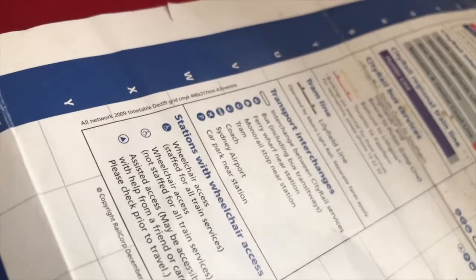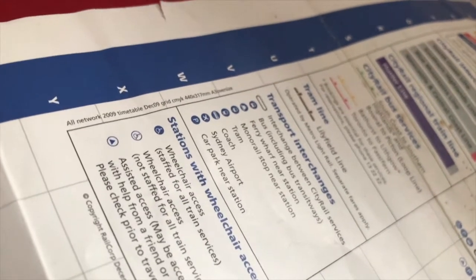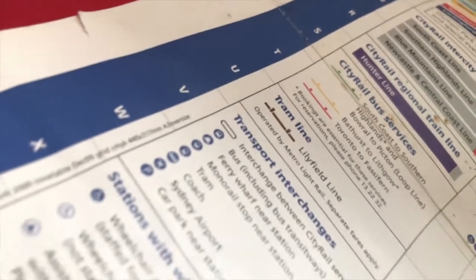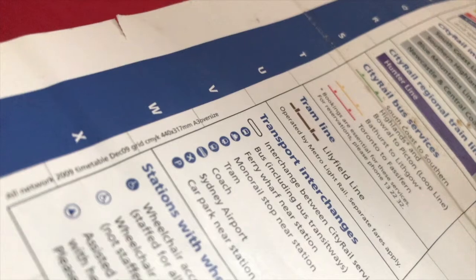There we go. All network 2009 timetable, December 2009, grid, CMYK, 440 by 300 by 370 millimeter, A3 oversized.